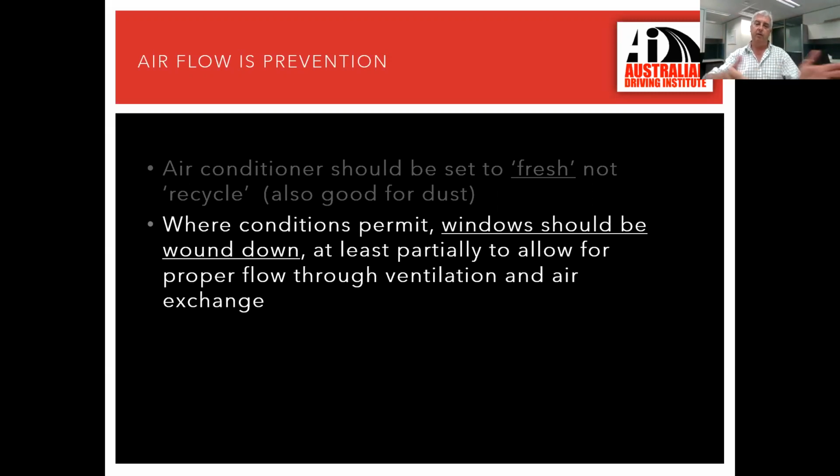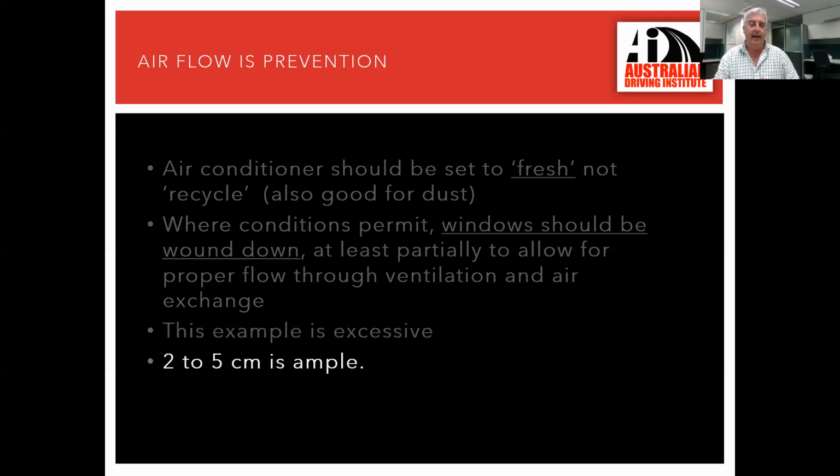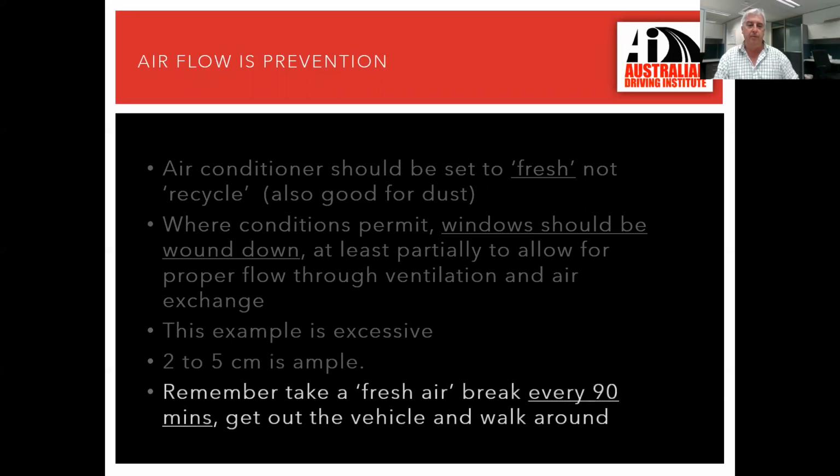But the airflow at the very least takes it out quite rapidly. So that's actually one of the most critical parts of prevention, is to have your back windows cracked open a little bit. The example that's given here is just all the way down. That's excessive, it's not necessary. And in warmer conditions, you'll just end up air conditioning Australia, so there's no advantage there anyway. So 2 to 5 centimetres is ample.